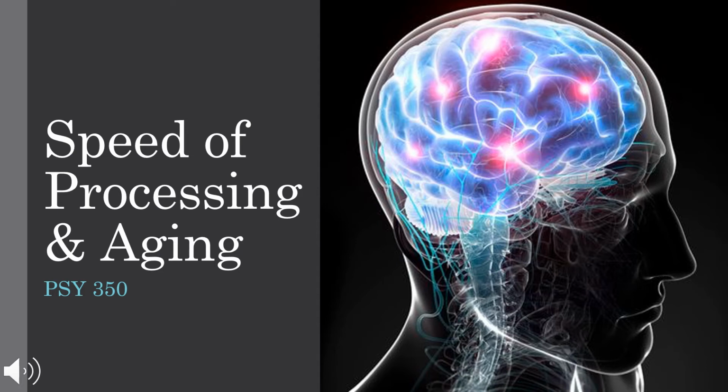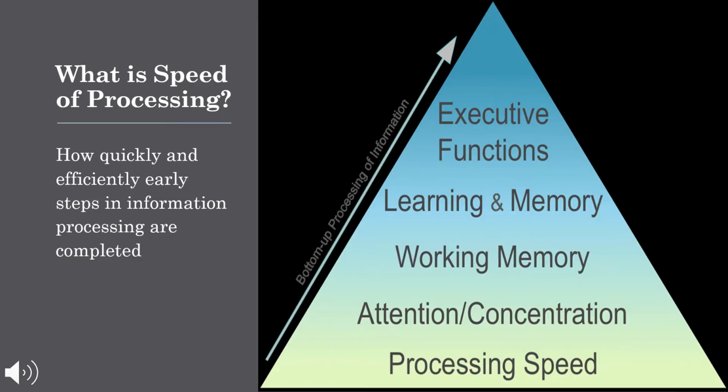In this presentation, I will be talking about speed of processing in aging. What is speed of processing? It is how quickly and efficiently the early steps of information processing are carried out. As you can see, the diagram on the right shows processing speed as the foundation for processing information.